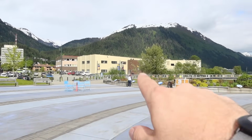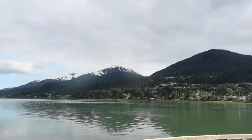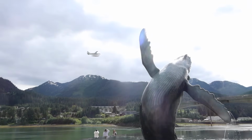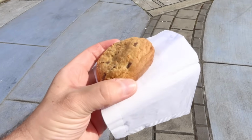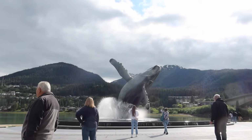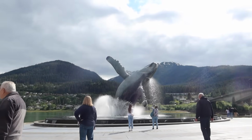Sherry Beth is over there reading signs. You can see we've got float planes taking off right from the water. Oh no, don't hit the whale, oh no. Okay, everything's fine. Also, there's a guy here selling lemonade and cookies, so you know I bought a cookie. The fountain on the whale just came on. You can see the water coming out of the blowhole.